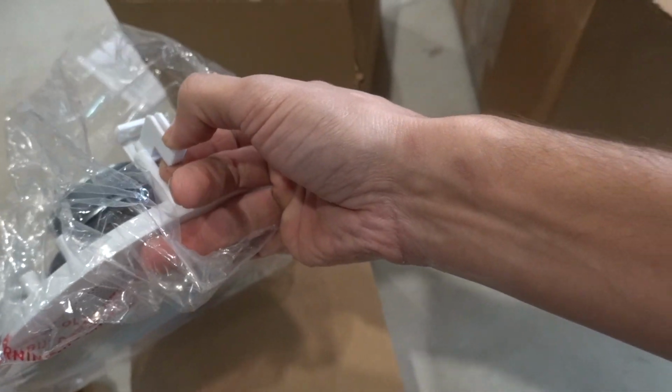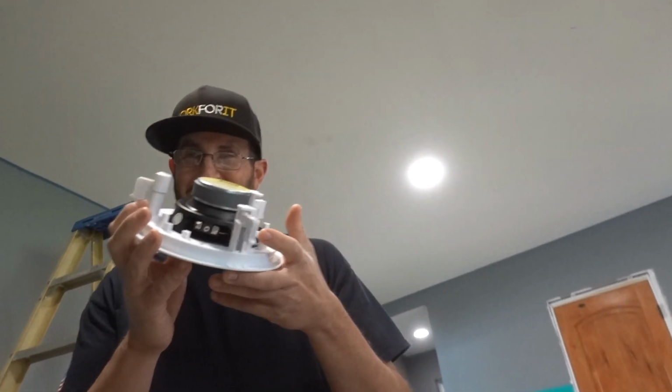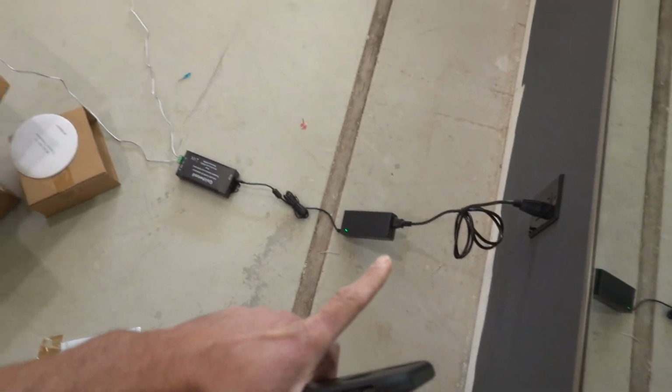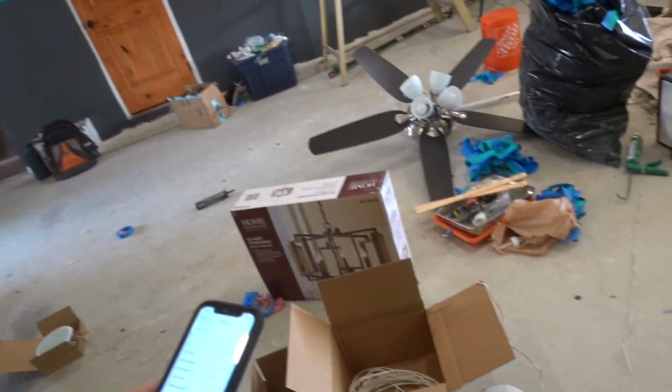There's the speaker. It pops into the ceiling, you tighten the screws down, and it clamps itself in between the drywall. Hey bro, look at the size of that big old magnet. It's really not that big, but yeah, we should definitely test it. We're going to do a little test run here. It says I am connected. We are plugged into a power supply, so we're going to need a power supply up in the attic. That's what Chris is doing right now. He's going to be wiring us up an outlet up there. Let's see how these things work.